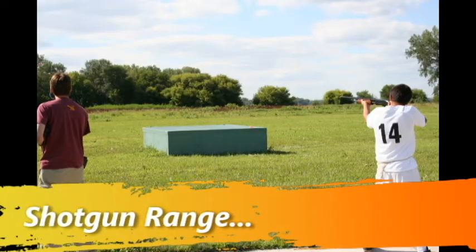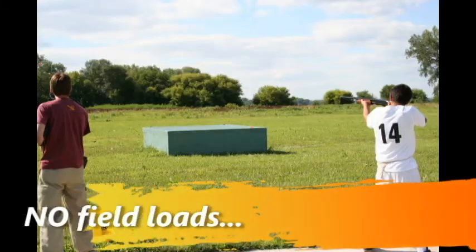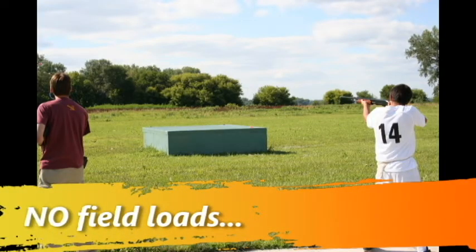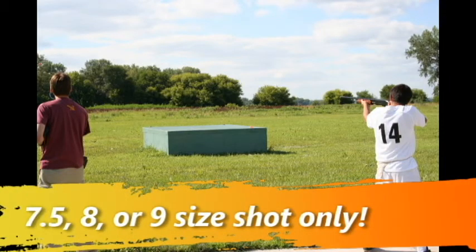The following rules apply to the outdoor shotgun range. At the shotgun range, shotguns are the only guns allowed. No slugs are permitted at the shotgun range. No field loads are allowed at the shotgun range. 7.5, 8, or 9 shot are the only size shot allowed at the shotgun range. The reason for this is to keep all shot within the property of Hawkeye Rifle and Pistol Club.